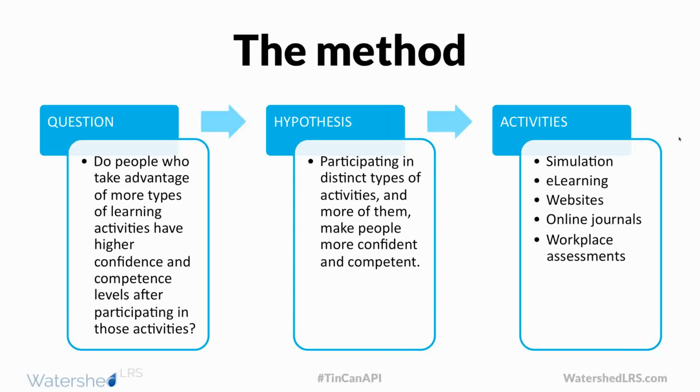So in our case, our question: do people who take advantage of more types of learning activities have higher confidence and competence levels after participating in those activities? Our hypothesis being that if they're participating in distinct types of activities and more of them, then it will make them more confident and competent. As I've outlined, the activities range from simulation, e-learning websites, online stuff, and workplace assessments. We went for the stuff that we knew we could capture and could technically enable early on in the project.